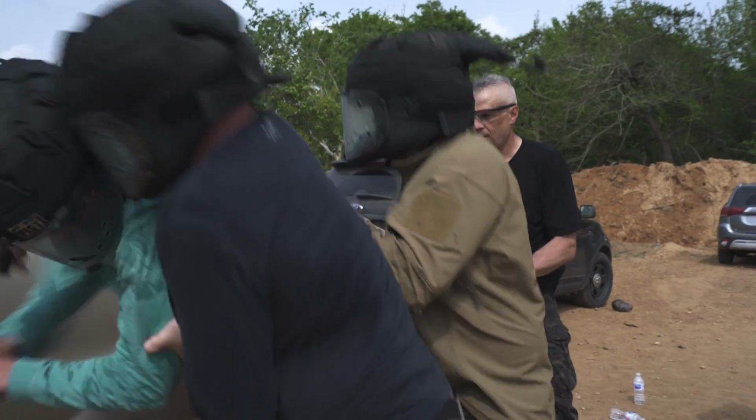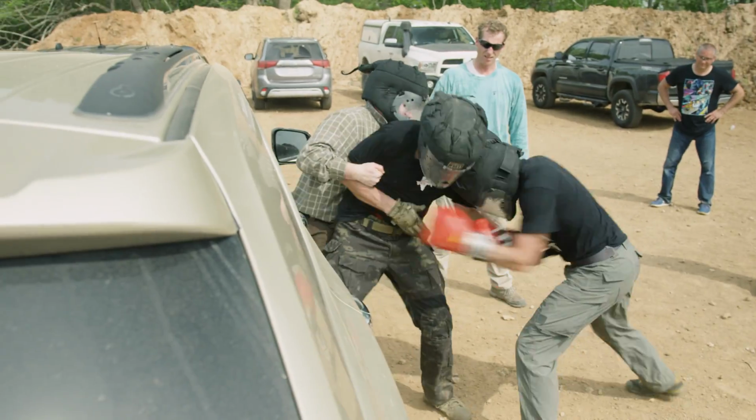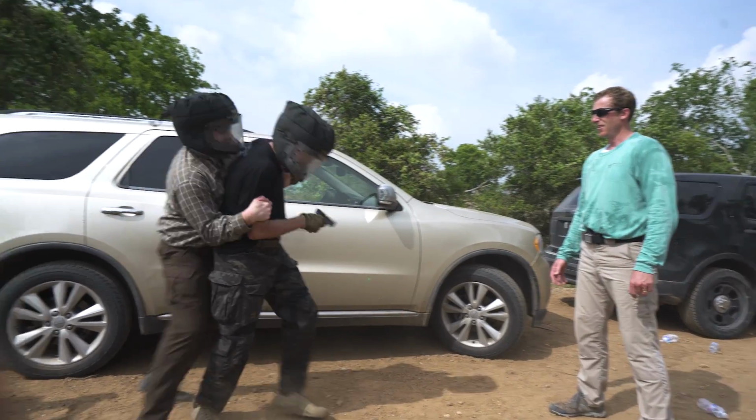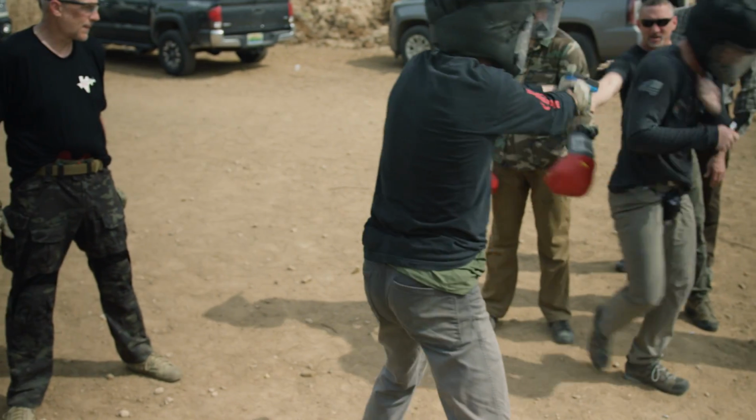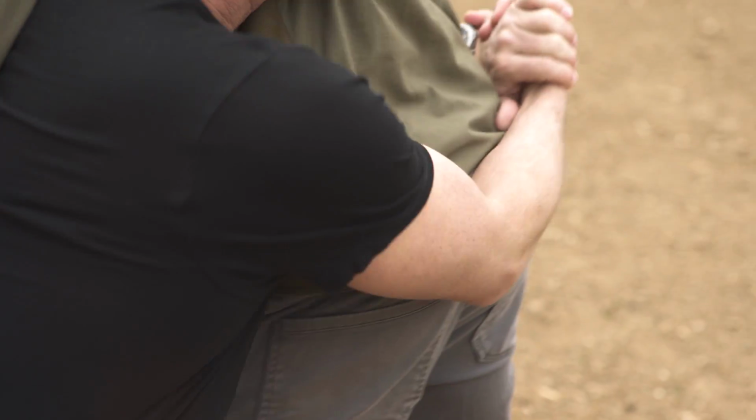The clinch, probably the most alive range of combat. He can touch me, I can touch him. We can pick each other up, we can grab each other. He can deploy his weapons, he can grab mine, I can grab mine. We can punch, we can strike, everything is in play. Incredibly dangerous place to be. Primary strategy is to exit that clinch. The best way to do so is to get behind him first. Two ways to do that: the duck under and the arm drag.